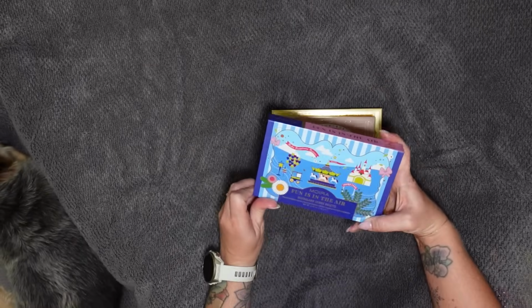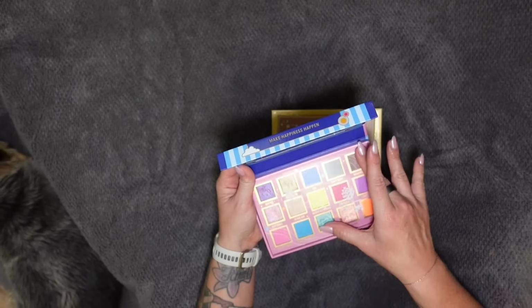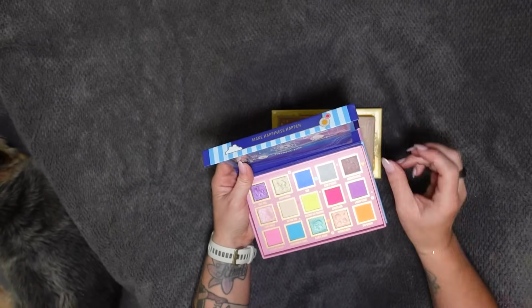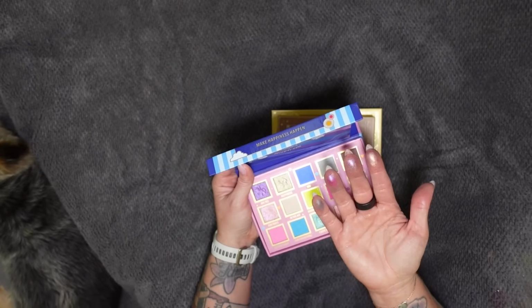Fun is in the Air. If I remember correctly, this one is like a little bit lighter. Oh yeah, so you've got the neon shades. I'm also gonna keep this one. I love the pops of neon and the shimmers, really pretty.